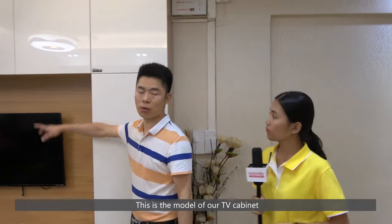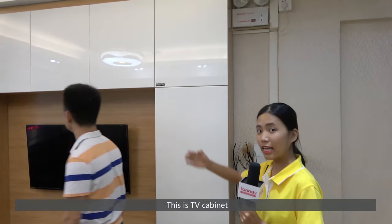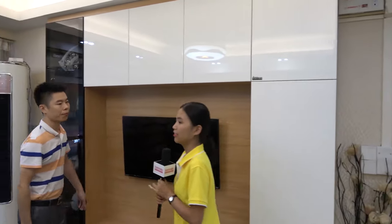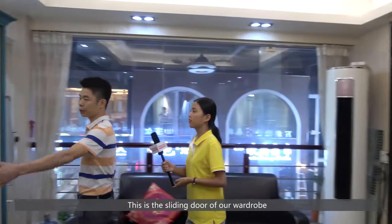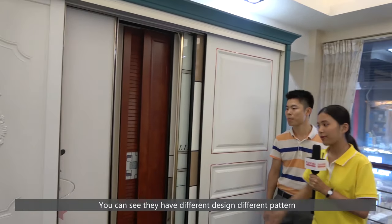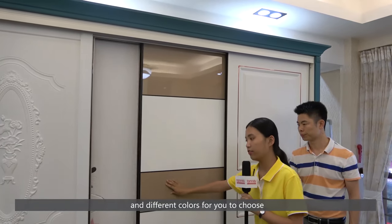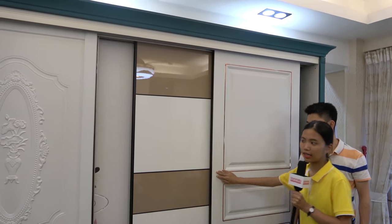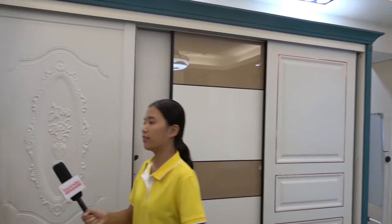This is the TV cabinet. This is the sliding door, and you can see they have different designs, different patterns, and different colors for you to choose.